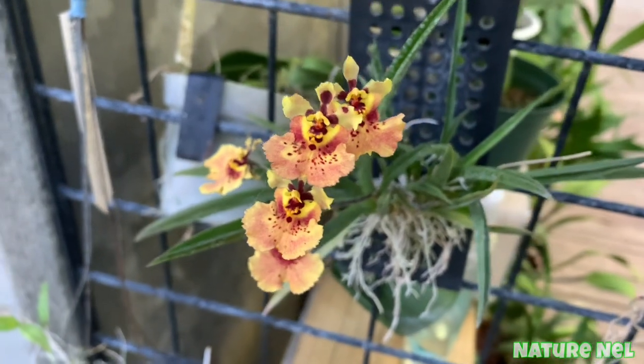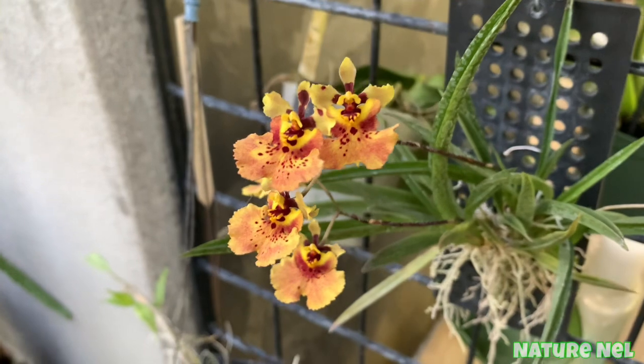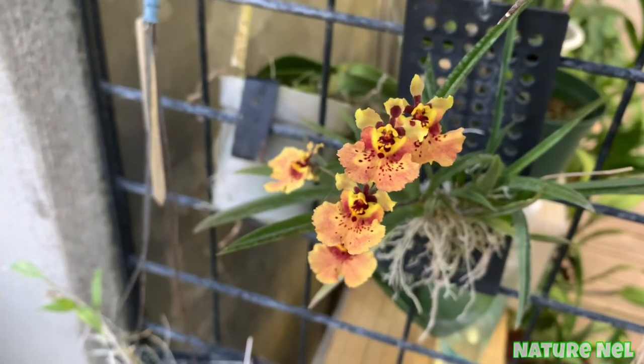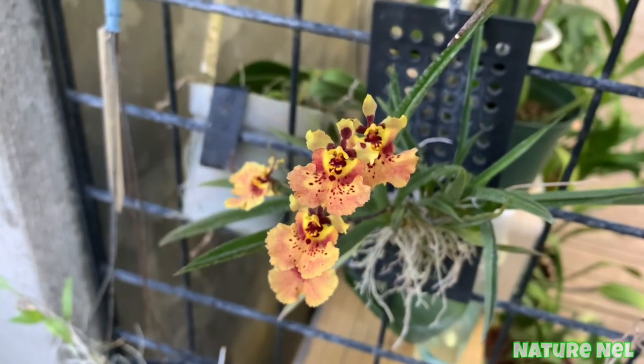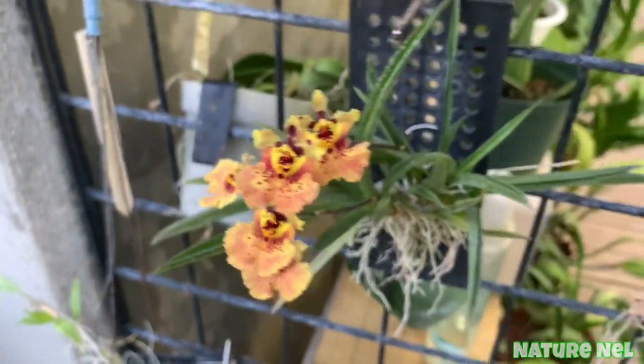I mean, how gorgeous is that? If I would have cut the shoots after the flowers fell out, I would have lost this opportunity. And I would have missed another beautiful flower of what? Cranberry yellow with freckles. Bonus upon bonus upon bonus.